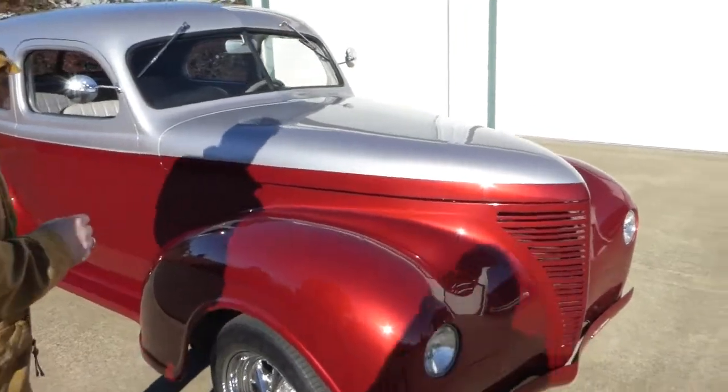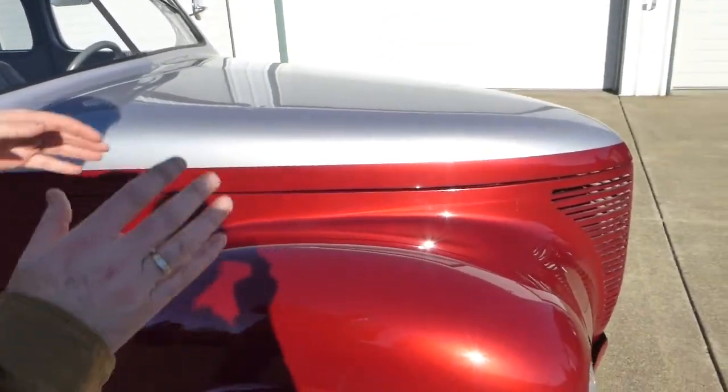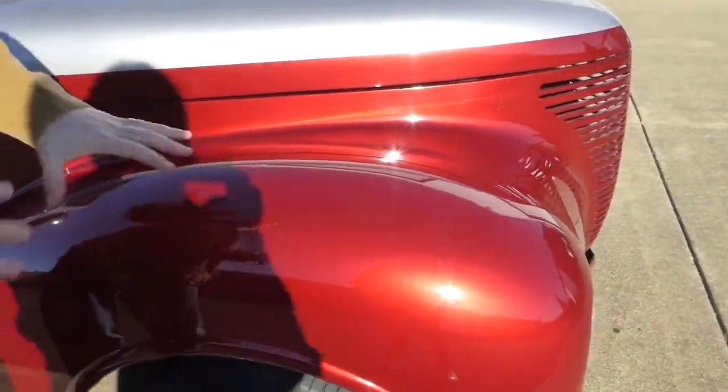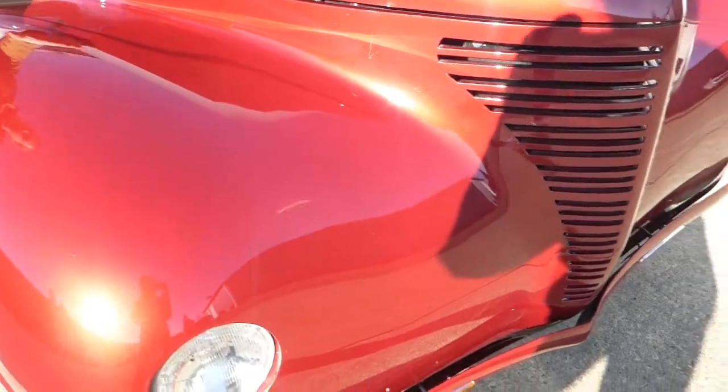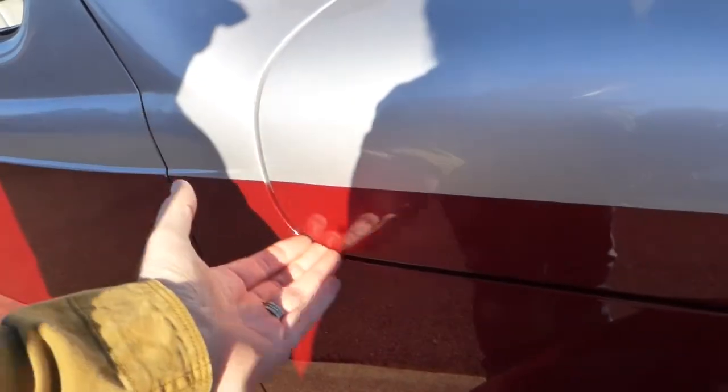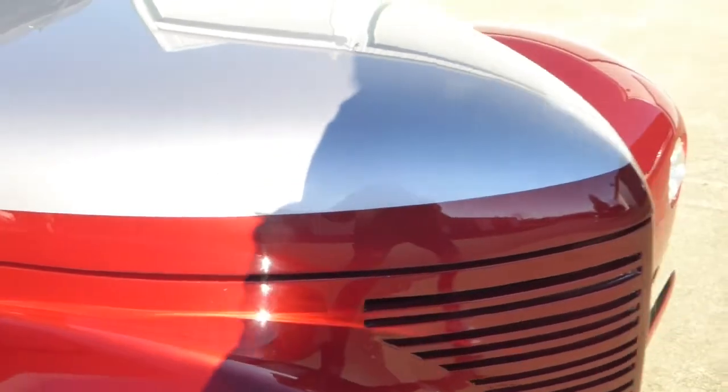But let's just start here with the paint. Now, the paint is a base coat clear coat, and it's a metallic. This color here is kind of similar, if you're familiar with the Corvette's crystal red metallic tint coat, but it's kind of in that vein. And then of course you've got this silver metallic up here, and where they put the line here, it's just very nice and crisp. And you notice, I want you to see the way the hood aligns. This thing's got to align better than it did new. Very impressive.